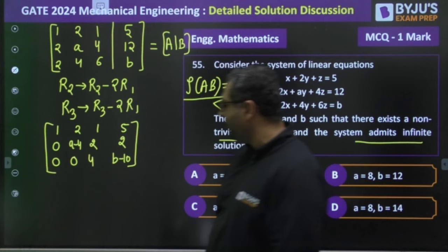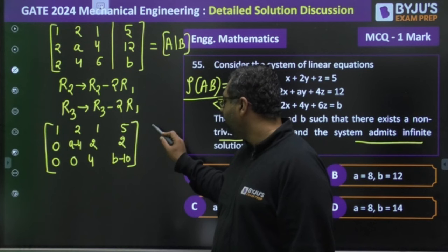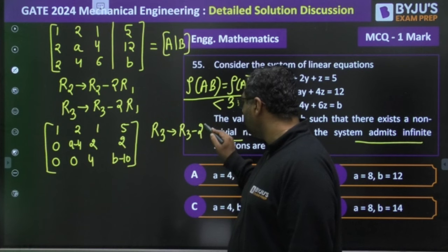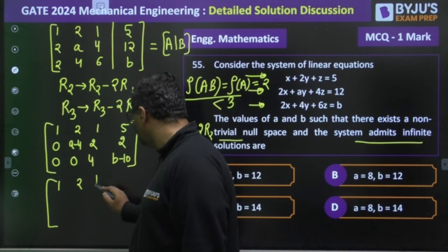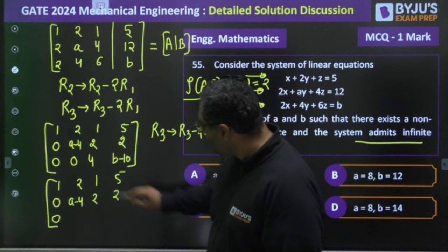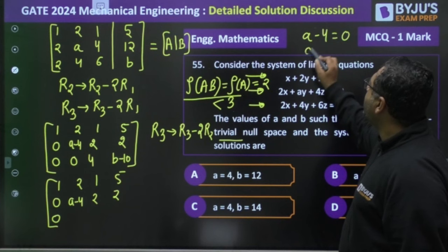Now what are we going to do? We should do one more operation, and for that we should operate on R3. We want these two terms to be 0, and for that purpose we say R3 becomes R3 minus 2R2. When you go for this, it is 1, 2, 1, 5, then 0, a minus 4, 2 and 2. Then 0, 0, because I want all these terms to be 0, and that will be 0 only if a minus 4 is 0. So for that purpose, you will put a minus 4 equal to 0. That gives you the value of a to be 4.